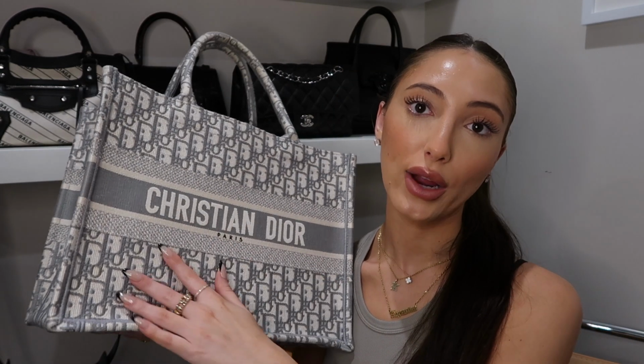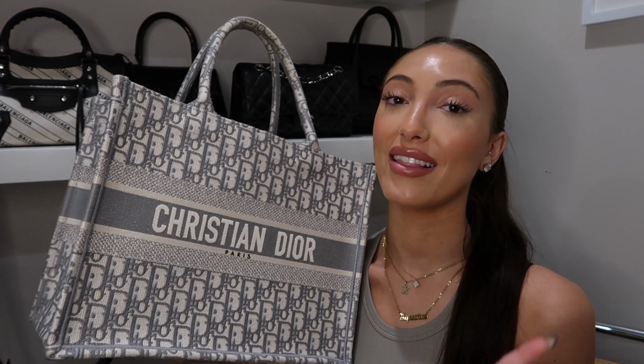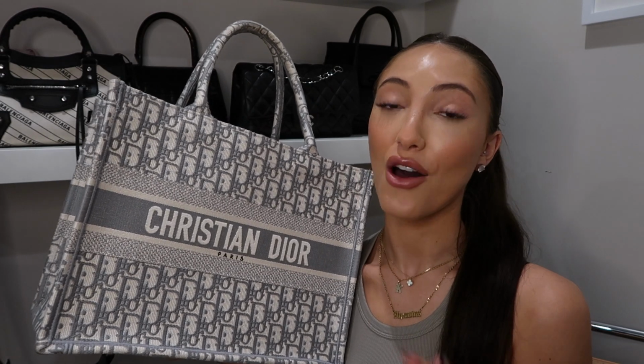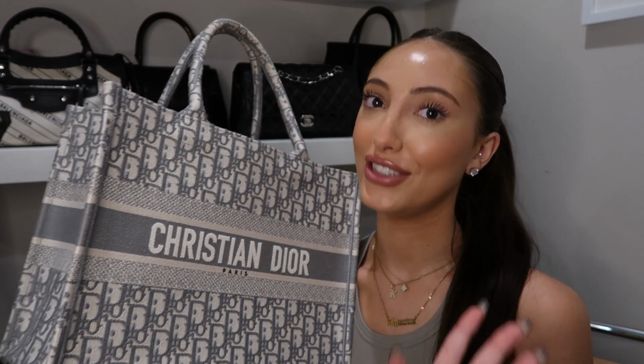I love this bag. I think it's great. I don't plan on getting rid of it. I have so many people actually DMing me asking, are you gonna sell that bag? Because I want it all the time. And I'm always like, no, I'm not parting with this. Not yet. I don't think ever, but definitely not yet. So yeah, I love that.